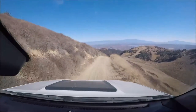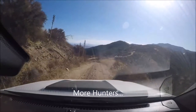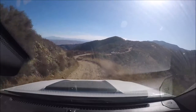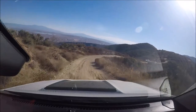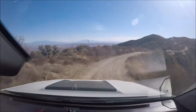So here's some more hunters on the trail, hunting for that elusive deer on the last day of the hunting season in 2019. What day is today? Anyways, it's Saturday. I don't know what the date is. Anyways, this is the 9th, I think.